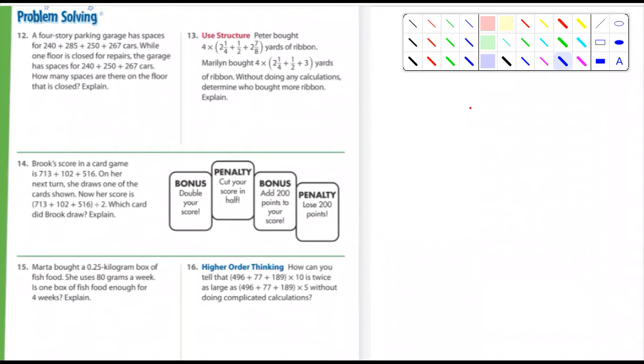A 4-story parking garage has spaces. And there's 4 stories, so each one of these is probably the number of cars in each particular level or story. 1 floor is closed for repairs. The garage has spaces for this many cars. How many spaces are there on the floor that is closed? Well, just look at it. You should be able to figure that out. You can do number 12.